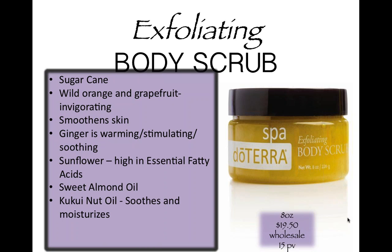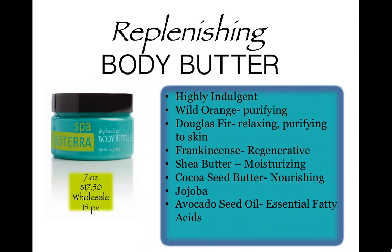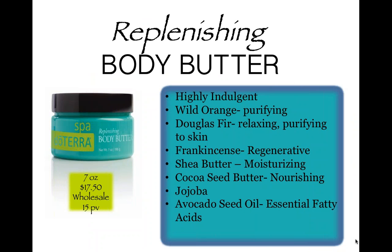So again, you've got soothing and moisturizing going on in the kukui nut oil and the sweet almond oil, but you've also got an essential, high in essential fatty acids too. So people love that they have an opportunity for a body scrub that is just full of all kinds of nutrition and nothing bad. I love to use it on my feet. Yes. It works great on feet and calluses and funny places.